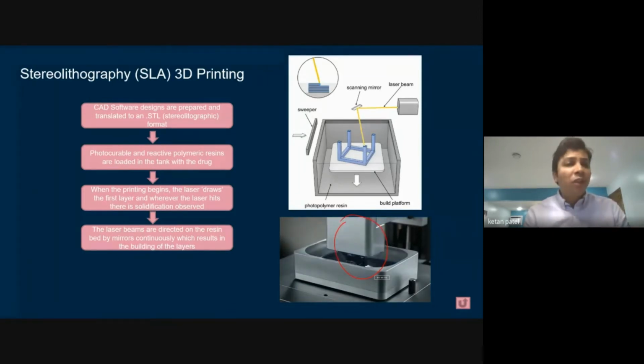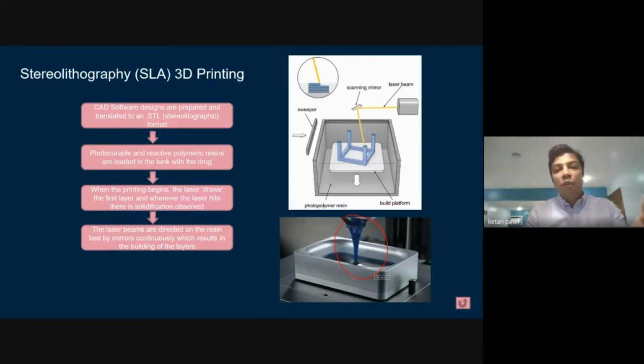Though there are papers on that, it uses a photo initiator and a chemical, which are not our conventional pharmaceutical grade polymers. We cannot use HPMC, Eudragit, or PVA, polyvinylpyrrolidone, here. You have to use a particular kind of liquid resin, and when you subject it to UV light, it hardens. That's stereolithography.